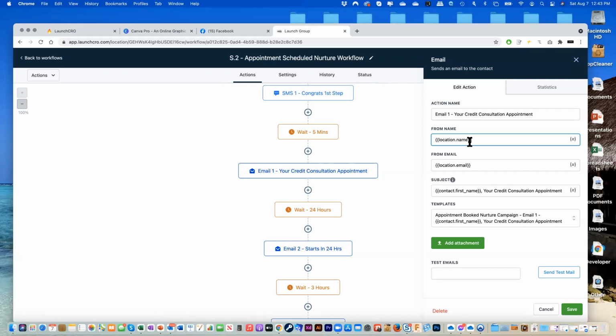If you are going to send some messaging from your system for your awesome credit or for your awesome jewelry design company, then at the bottom of the email, is the name of your company going to be different? Is the logo going to be different? Is the address or phone number or the email address going to be different?